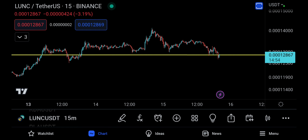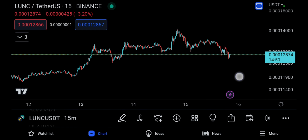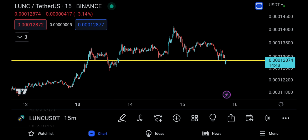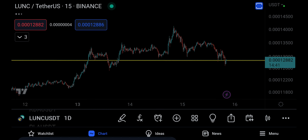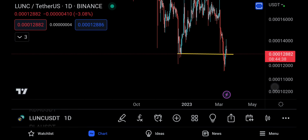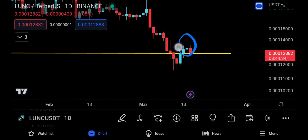Trading at 12,867. On the smaller time frame, at the 15 minutes, we have a little bit of an issue here. You can actually say there's a left shoulder, head, and right shoulder going on. The second thing is, if we talk about the same thing on the daily time frame as well, we have a little bit of a shooting star here. So on the daily, it's going to be something like this.